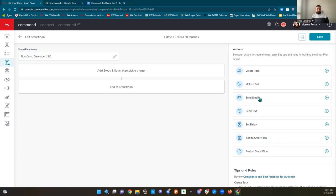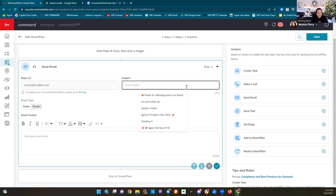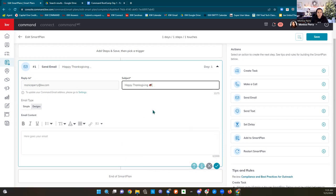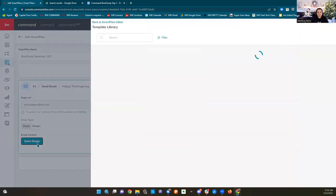Okay. So you would just click send email. And like I said, designs is separate from smart plans, but you can use the design within the smart plan. So you would click send email, you would say, happy Thanksgiving. I always like to do an emoji in my title, or my subject rather. And then you would want to do the email type design. Okay. Then you would click select design.